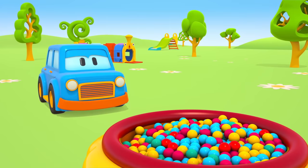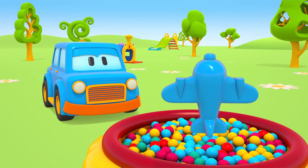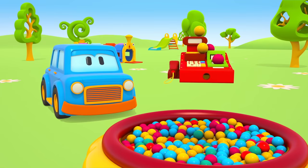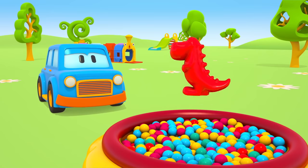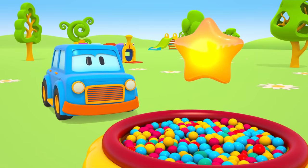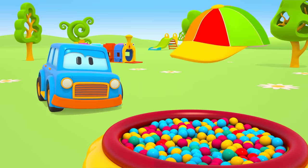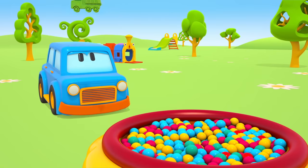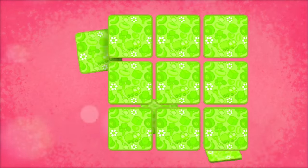This is Max. He's going to search for some sand toys in the ball pit. A plane. A dinosaur. A truck. Let's find matching pictures.